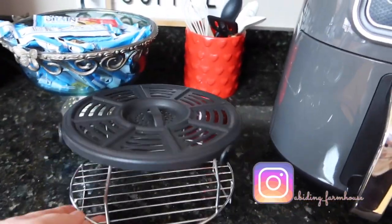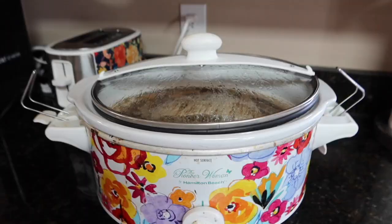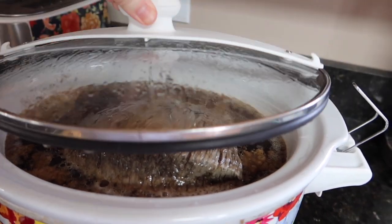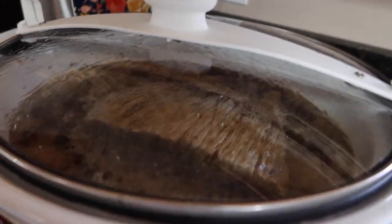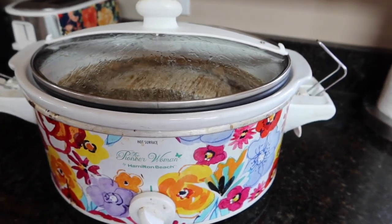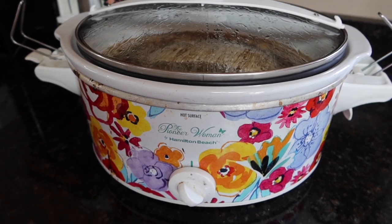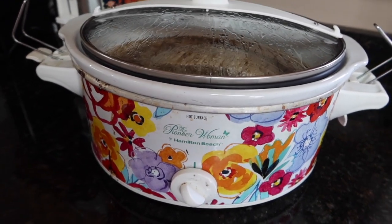I've got to wash these pieces, oops, before I put it together. And while we're gone all day, I have a roast in here cooking. So this will be cooking all day while we're gone, and that's going to be good. And I'll probably do something in the air fryer as a side. I just haven't decided what. And then we have either green beans, mac and cheese, something on the side, a couple of sides with it.